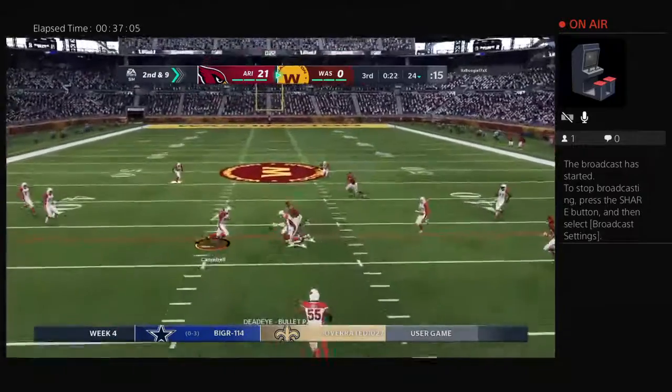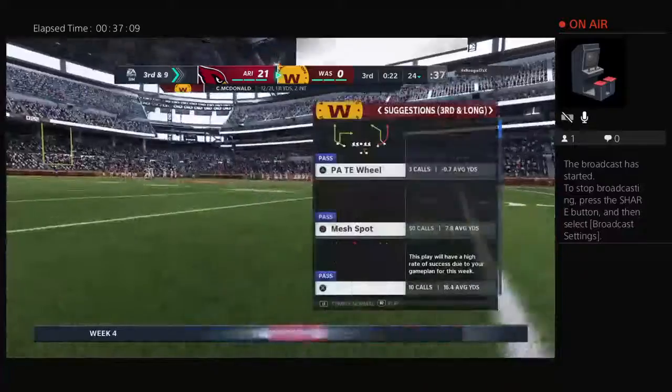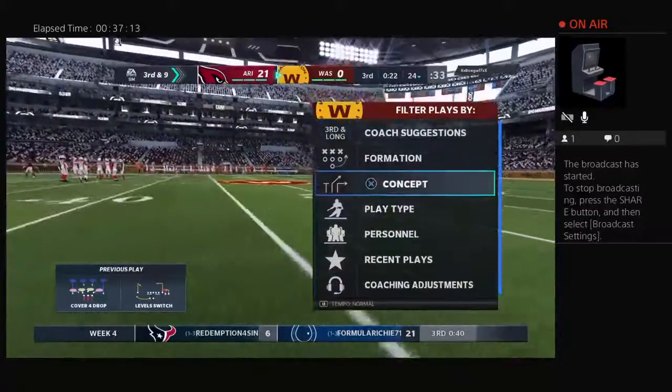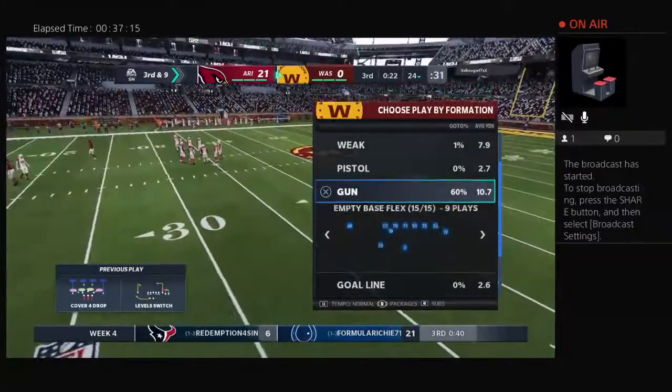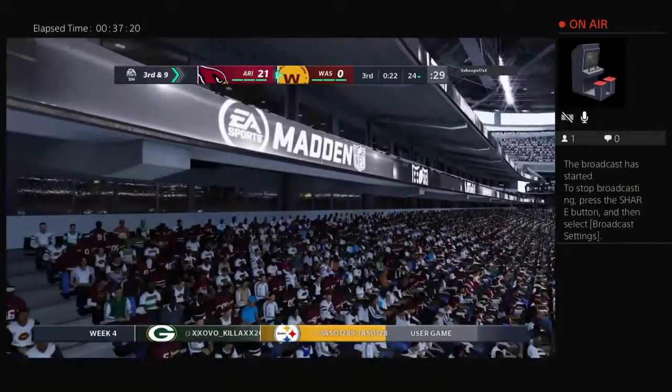Looking to throw on second down. McDonald throwing middle, but it's incomplete. Quarterbacks work all the time on manipulating a defense with their eyes and their head movement. In this case, he just stared the receiver down. That allowed for excellent coverage, able to knock that one away.